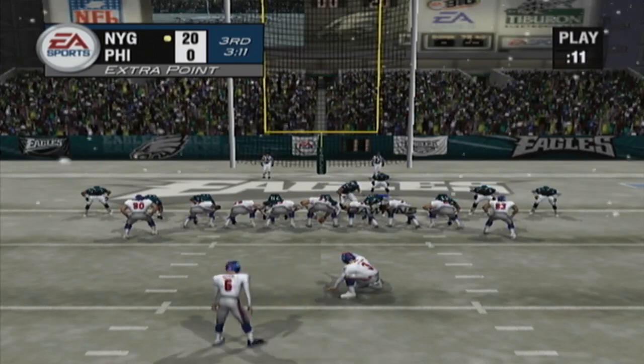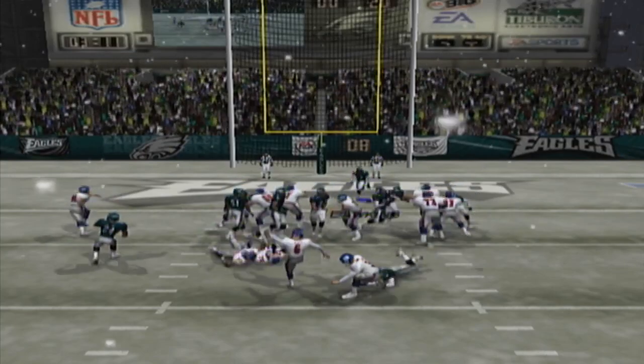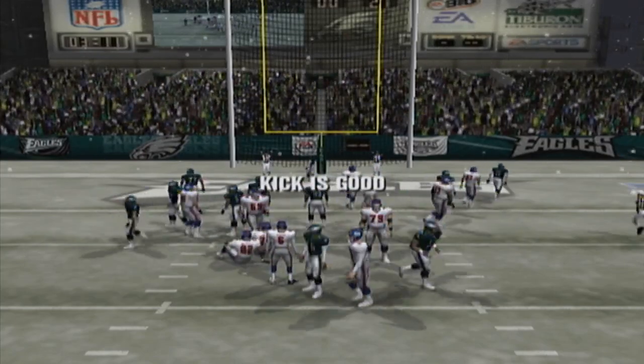The kicker lines up for the point after. The kick is up, and he tacks on the extra point.